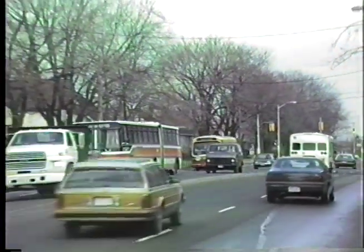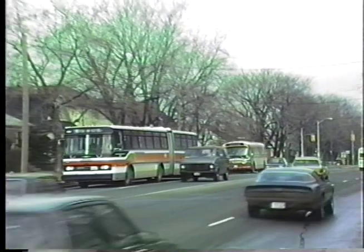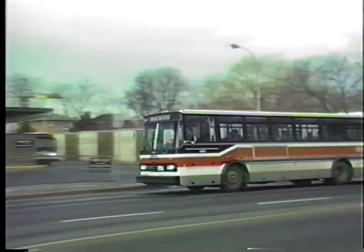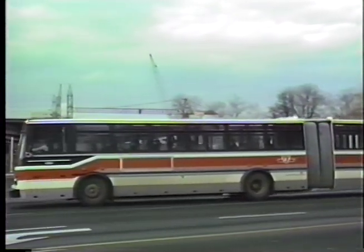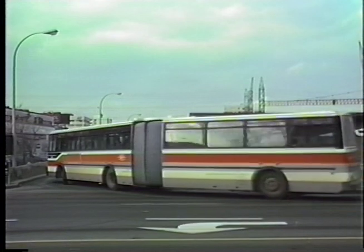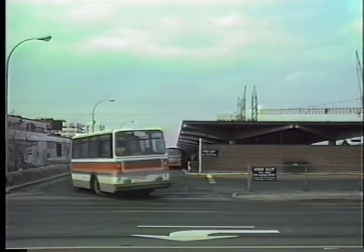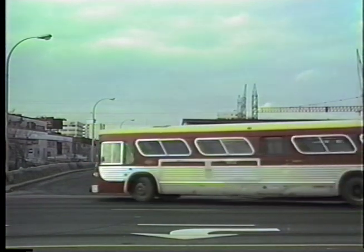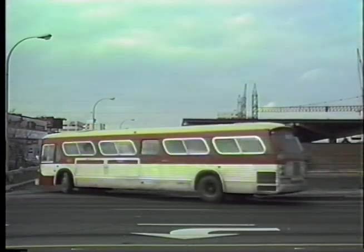The TTC purchased 90 units. The first, 6360 to 6419, were delivered between December 1987 and March 1988, and the second, 6530 to 6559, between December 1988 and February 1989. They were first placed in service running out of Eglinton Garage.